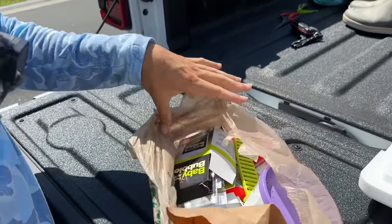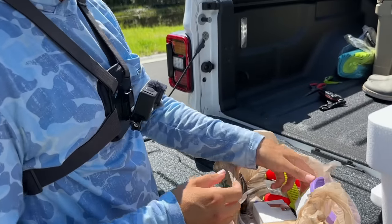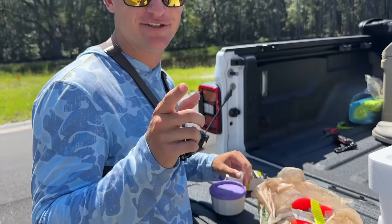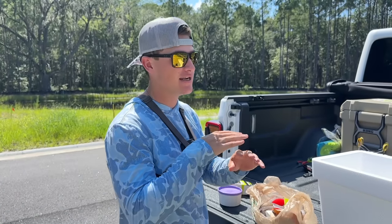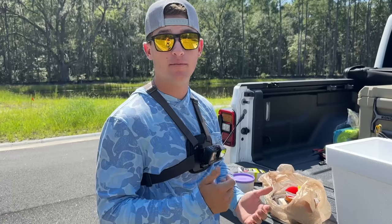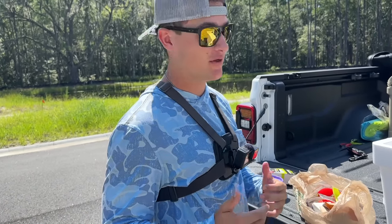So here's the supplies that we got. We have a lot of the supplies from the last time that me and Connor came out to the 10 pounder pond, which we're not fishing today. So stay tuned to the location that we're going to, because it's a natural water place, has natural water pouring into it from a swamp, and there's a lot of big fish, a lot of different species as well. So it's gonna be a lot of fun.